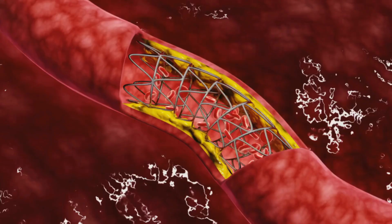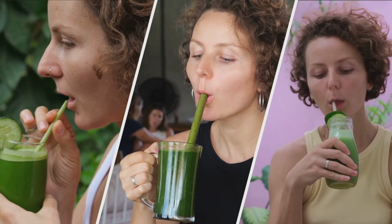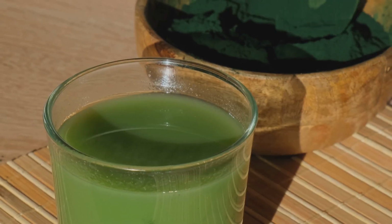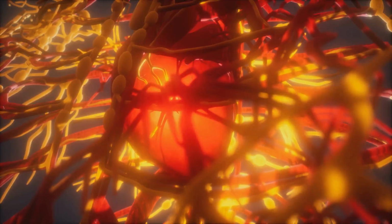Antioxidants in okra water protect your arteries from damage and inflammation. Drinking okra water is a gentle, natural way to support cardiovascular health. Lower cholesterol, better blood pressure, and less inflammation, all in one drink. Your heart will thank you.